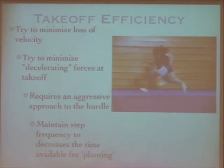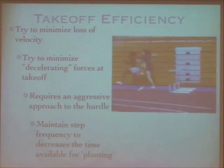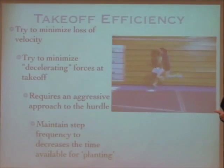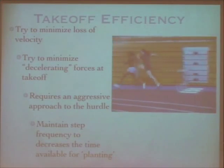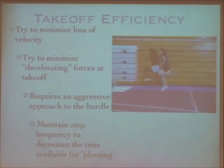It requires an aggressive approach to the hurdle. By keeping your approach to the hurdle takeoff aggressive, it helps you maintain step frequency. There's no pause there for decision making about how I'm going to take this hurdle or what leg I'm going to take it with in the case of long hurdle events. So it helps to maintain our step frequency.